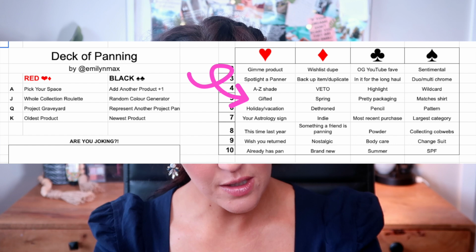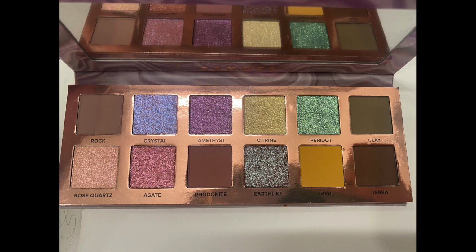For the prompt, a gifted product, I rolled in this What's Up Beauty palette. This I had just received in PR the day before I filmed my last update, so I decided to roll this in, and I gave myself a goal of reaching for this 10 times, and I've currently reached for it 5 times. I've used just about every shade in this palette.